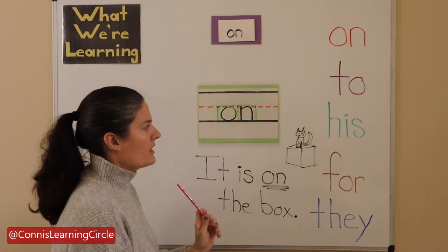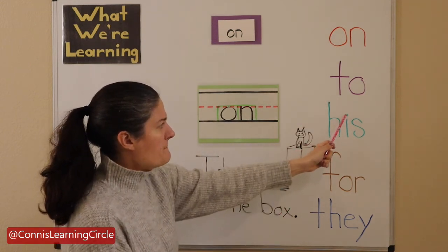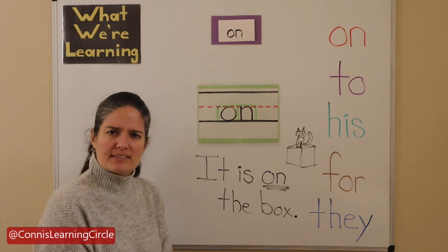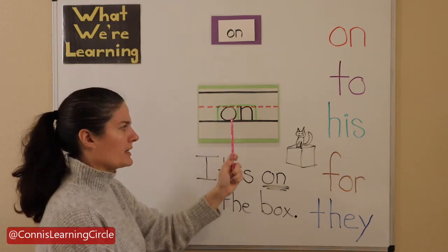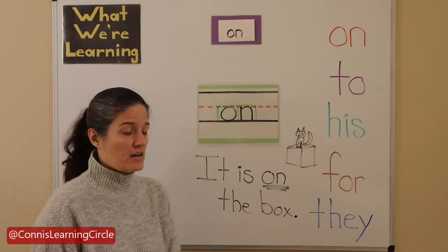All right. Now let's see. Let's look at the shape of this word. It has a tall letter, and then a medium-sized letter, and then a short letter. That's not how our word on looks, does it? Our word on has a short letter and a short letter. It's not the right number of letters, and it's not the right shape of the word.